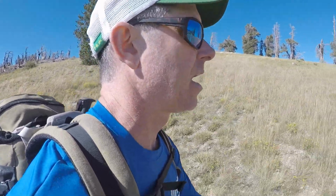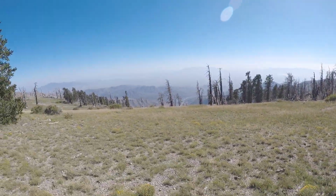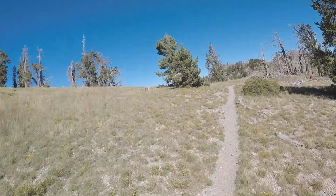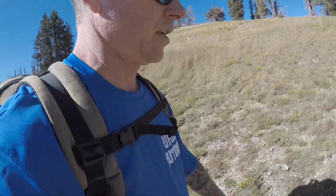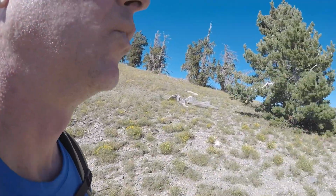But we're making pretty good time, all downhill. Still enjoying these beautiful views. Weather's nice. Hopefully we've only got maybe 1.5 hours left to the truck. We will see.